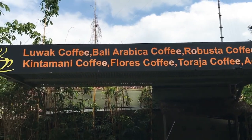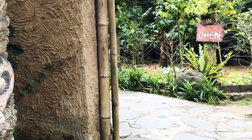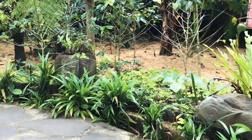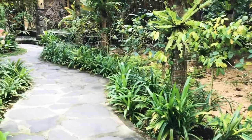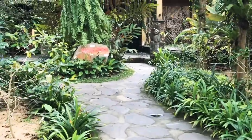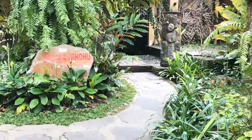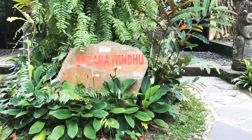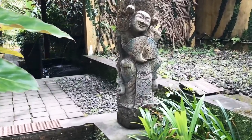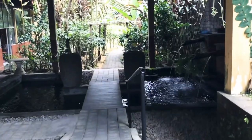So today we are here at Cigara Window Coffee Plantation here in Bali. So let's see what's inside. As you can see, there are so many plants in here. And also today we are going to try the luwak coffee, which is known as the most expensive coffee. And let's see how it really tastes like because of its expensive price.